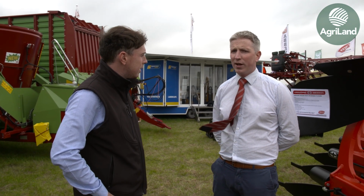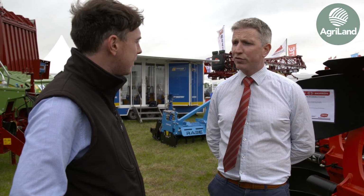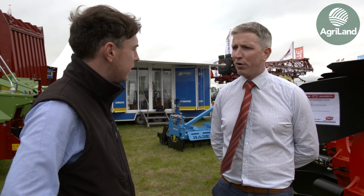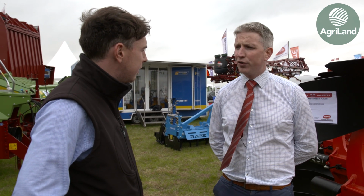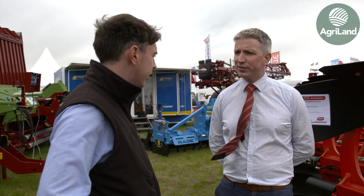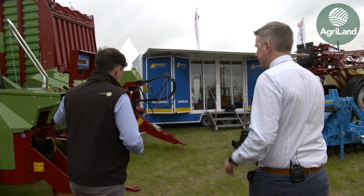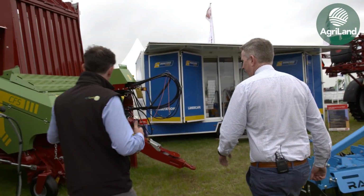We've been importing a large range of products throughout that tenure. Currently we're importing Strautmann silage wagons and feeders, Gregoire-Besson ploughs, Raby power harrows, Bomford hedge cutters and flail mowers, and the Hardi range of sprayers. Very good. And I just want to bring you over to the silage wagon first, Pat. Just talk to us a little bit about this range and what's different with other competitors, I suppose.